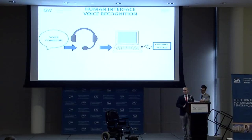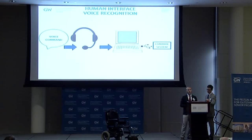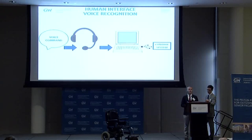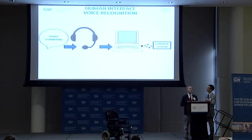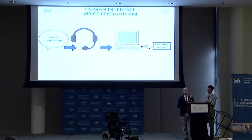So I wanted to take you through the human interface aspect. As I mentioned before, we used voice recognition. Essentially how this works is a voice command from the user is spoken into a microphone that is connected to a laptop. The laptop then processes this command and then communicates with the rest of the system via USB.